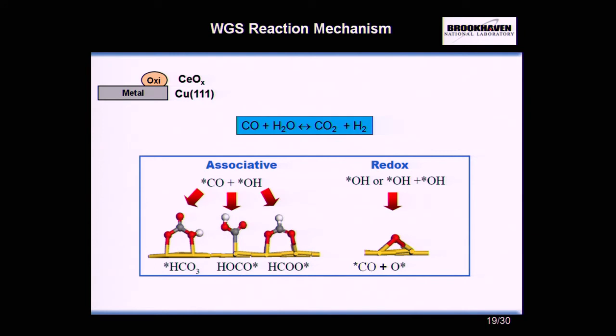But experimental studies found that there could be a more efficient reaction mechanism through another species, a carboxyl species, that is the same as the formate, but with a different bonding to the surface. Instead of having 2 bonds, it has only 1 bond. But there was no experimental evidence that this reaction pathway could actually happen in a catalyst.